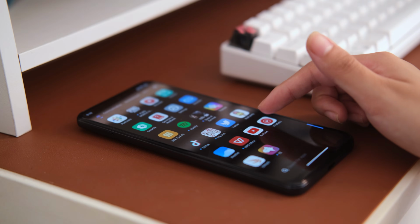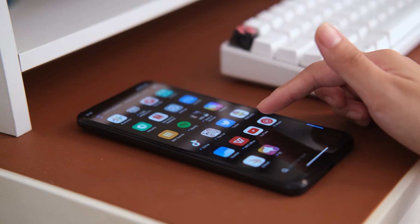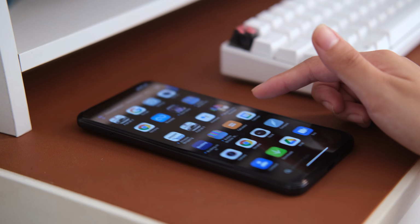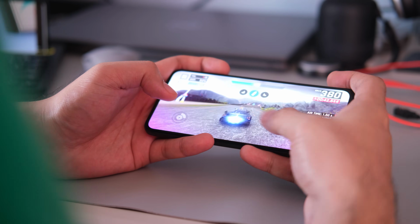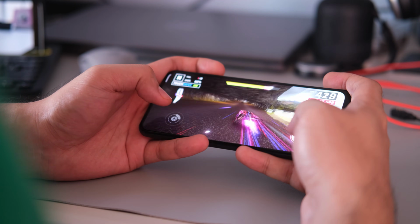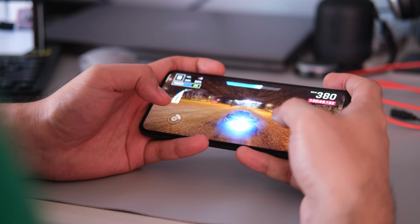Those looking for smooth animations and transitions, we like the 90Hz refresh rate with an option to bring it down to 60Hz to save battery. If you like playing games, the Redmi Note 11S also boasts a 180Hz touch sampling rate for a better touch response than your conventional smartphone.